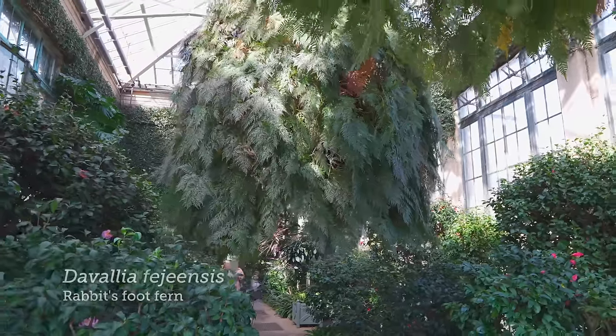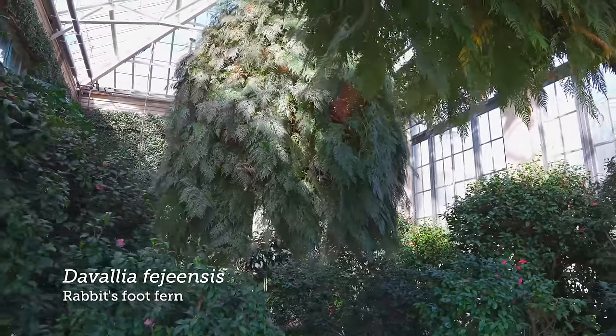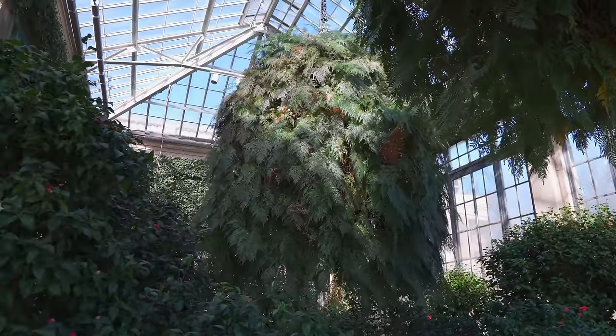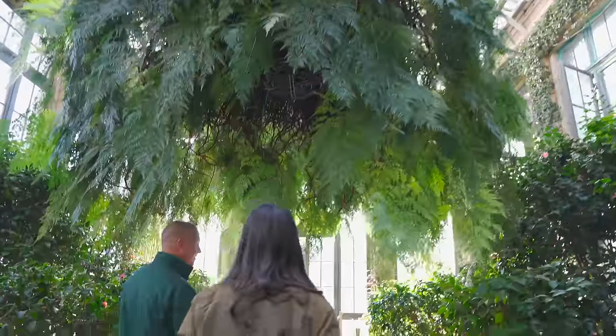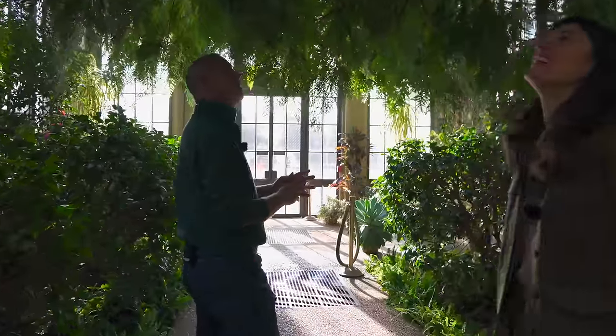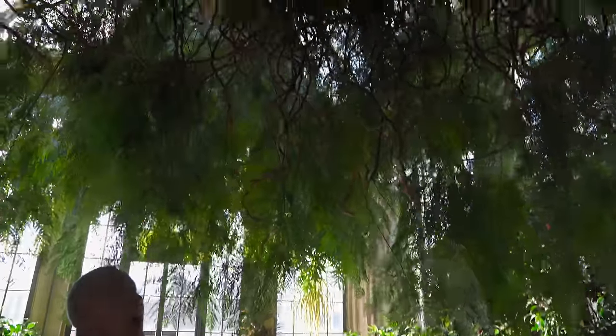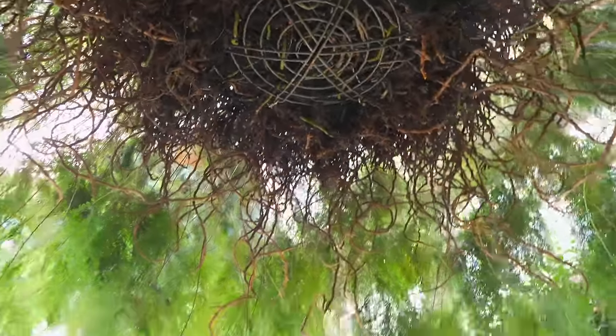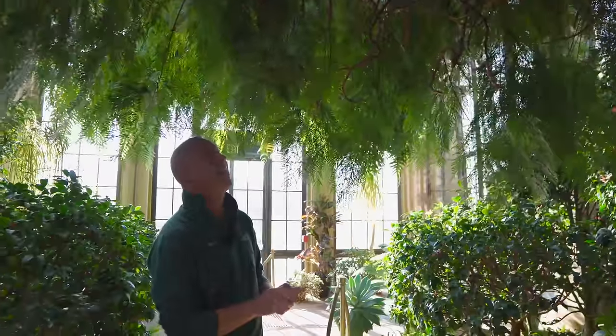So this wonderful huge fern we have up here is the rabbit's foot fern. This is our big rabbit's foot fern, originally planted, I think they said, in 1955. I wasn't here then. I do know the person who originally installed this in our former Cascade Garden, and he said it was just a small plant when he put it in. He's since retired, and I'm still in contact with him.